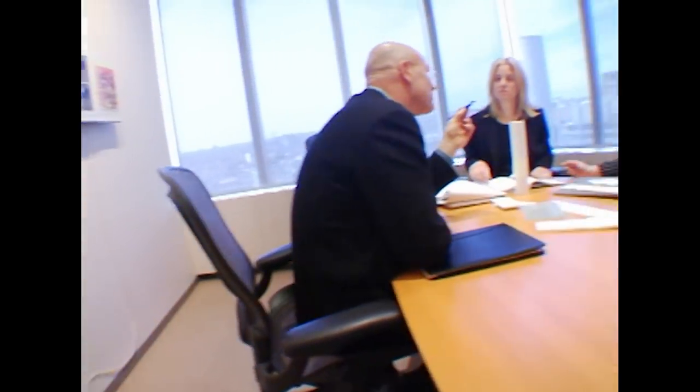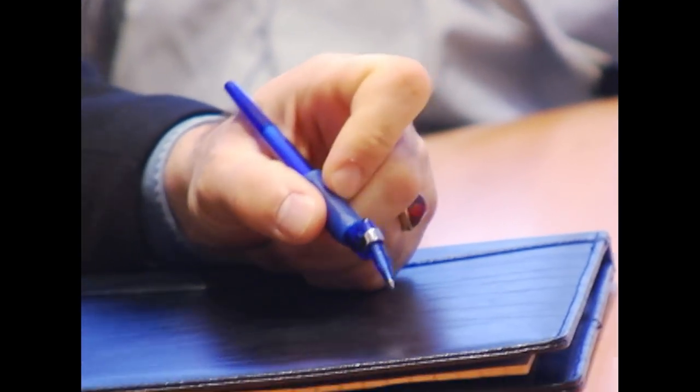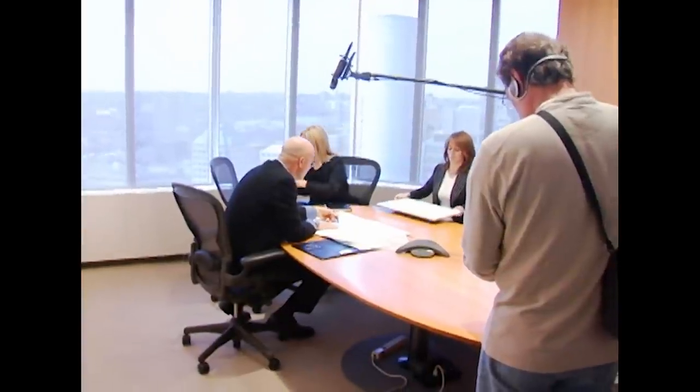It's a very cool pen. It's, you know, when lefties write like this. Cool pen. Alan clearly has a taste for the unusual.